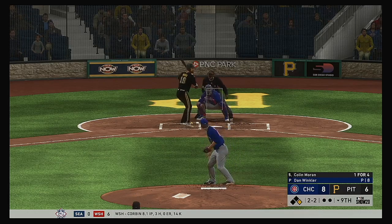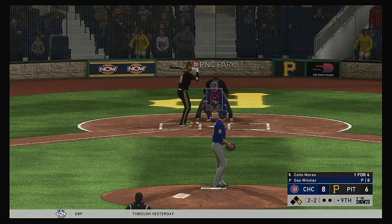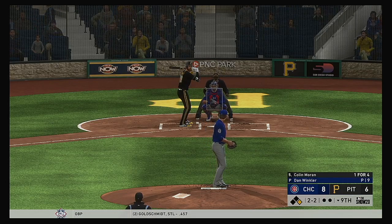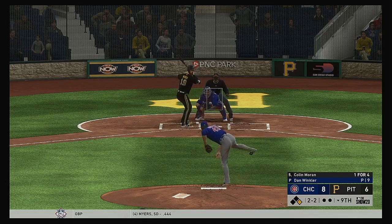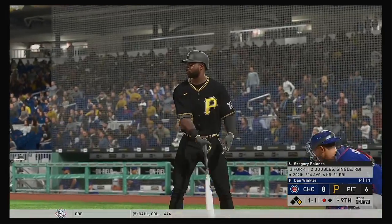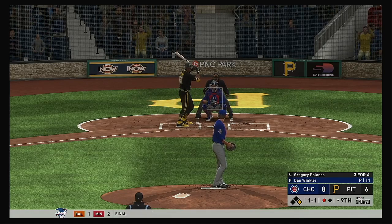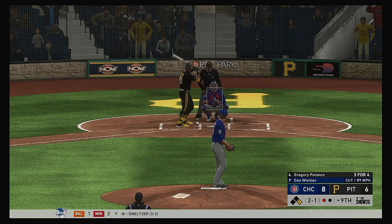Into the box now, Colin Moran. And he fires a fastball now for a called strike two. And he fouls this one off. The 2-2. Gets him looking at the knees for the strikeout. Now batting, Gregory Polanco. Three hits, including a pair of doubles for him thus far. He's set. Here comes the 1-1. Wisely lays off the cut fastball there. It's 2-1.